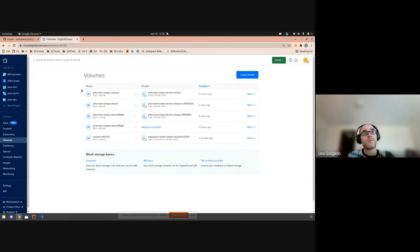Yeah, these are the volumes. This is a pending delete, actually, that I made later. I need to validate something, but these are the 4 volumes we have right now. And yeah, that's it. I have a question.